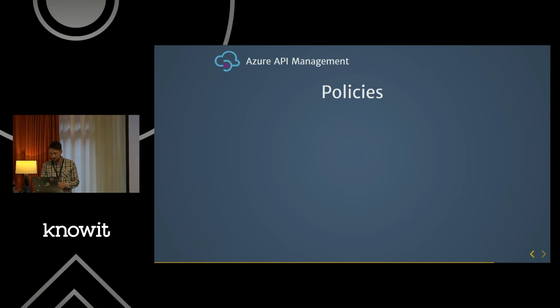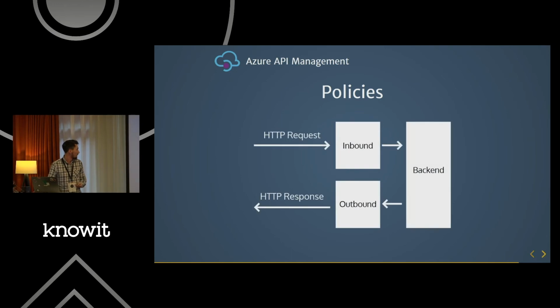You mainly have two types of policies: inbound policies and outbound policies. So this is like the general pipeline that you have. You have some more intricate things, but just to keep things simple today, I've broken it down into inbound and outbound. A typical thing that you can do with inbound policies is maybe hit some cache instead of going to your backend and just return that response. You can add authentication, authorization. Maybe you just want to modify a query string or a header that you don't want every client to add. You can just add this to the request and it will be sent to the backend.